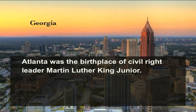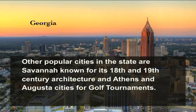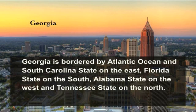Atlanta was the birthplace of civil rights leader Martin Luther King Jr. Other popular cities in the state are Savannah, known for its 18th and 19th century architecture, and Athens and Augusta, cities for golf tournaments. Georgia is bordered by Atlantic Ocean and South Carolina state on the east, Florida state on the south, Alabama state on the west, and Tennessee state on the north.